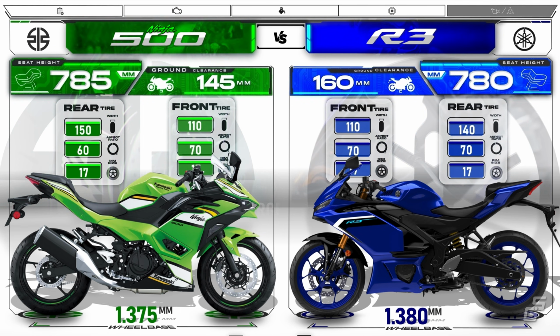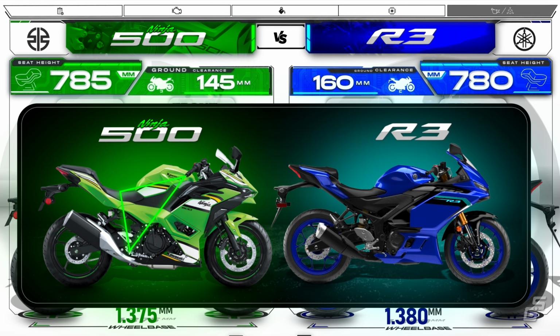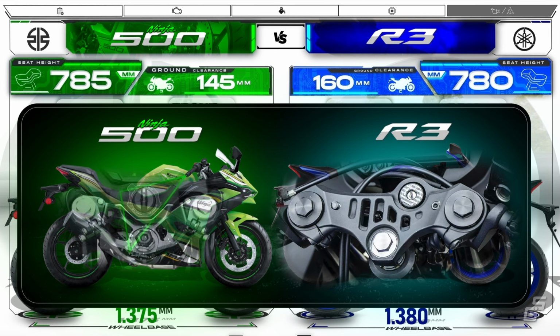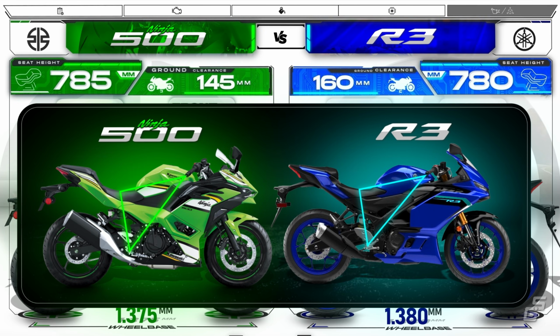When it comes to riding position, the Ninja offers a more comfortable, upright seating position, with handlebars that are taller and closer to the rider. On the other hand, the R3 has a sportier, more aggressive stance, with clip-ons mounted under the triple clamp. That said, the R3 is still far less aggressive compared to Yamaha's bigger R-Series bikes like the R6 or R1, and it's still very comfortable for daily rides or commuting.